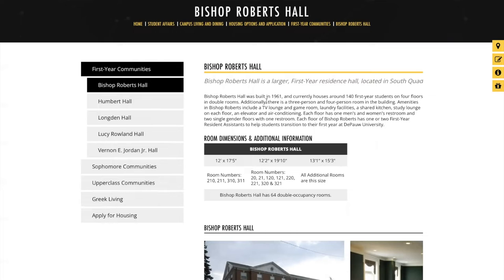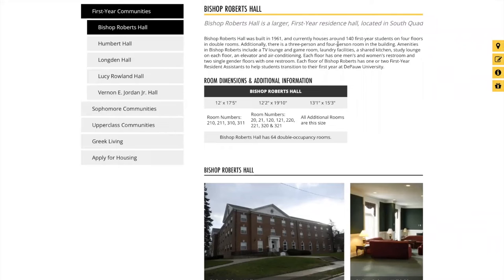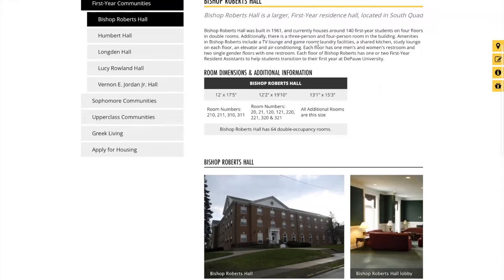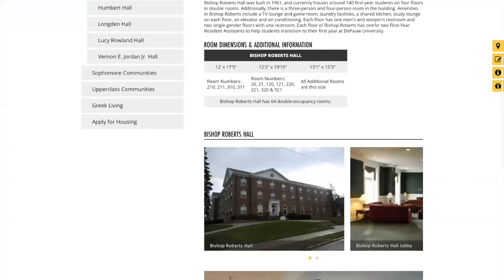So for example, in these buildings, there will be four floors. They will have three person and also four person rooms in this building. The amenities will include TV, game room, laundry facilities, shared kitchen, and a student lounge on each floor, elevator, and air conditioning. Each floor will have one men's and women's restroom and two single gender floors with one restroom.